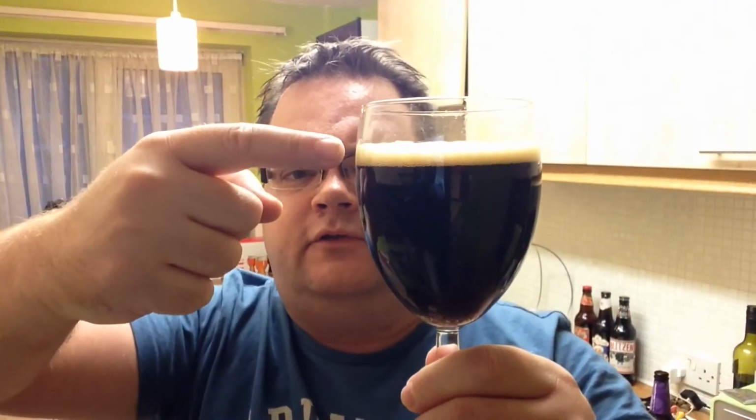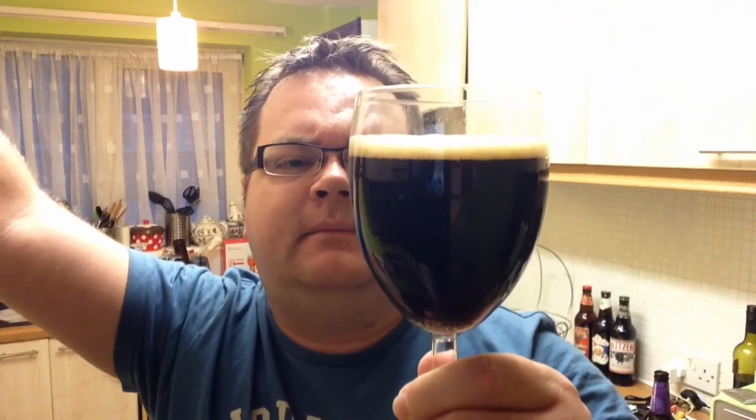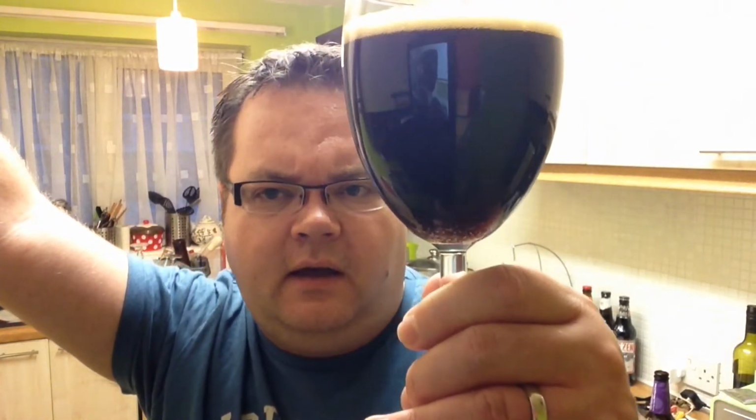Yeah, jet black pour, just under a one finger of tan colour, medium to tight bubbles. Not much carbonation as you would expect and would hope for on a beer brew of this particular style. So let's go for a sniff and see what we get.